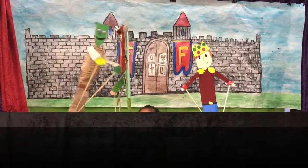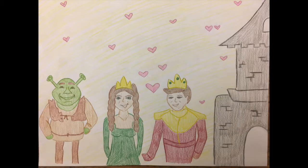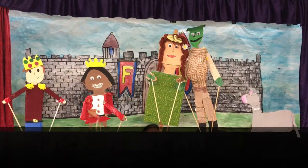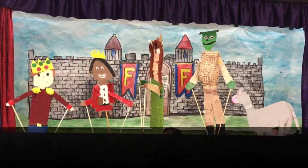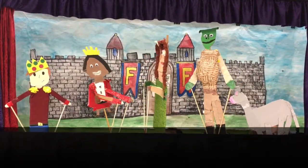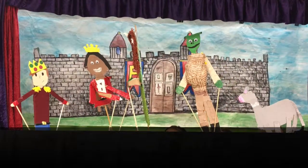Let's go! After Fiona was rescued by Shrek, she decides she wants to marry Prince Charming because he is much more handsome than Lord Farquaad and he's a prince. Prince Charming also wants to marry her because she's beautiful and a princess. Fiona, meet Farquaad. Well, Princess Fiona, you're even more beautiful than I pictured. My fairy godmother is our wedding planner, and she's making sure all the preparation.